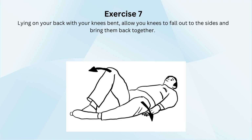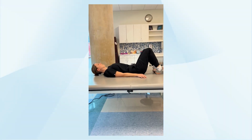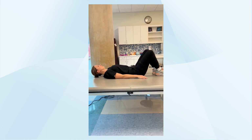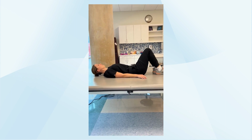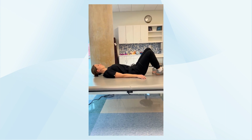Exercise 7. Start by laying on your back with your knees bent. Allow your knees to fall out to the side and bring them back together. Shown here is a video demonstration of this exercise. This is good for strengthening the muscles of your inner thighs and hips.